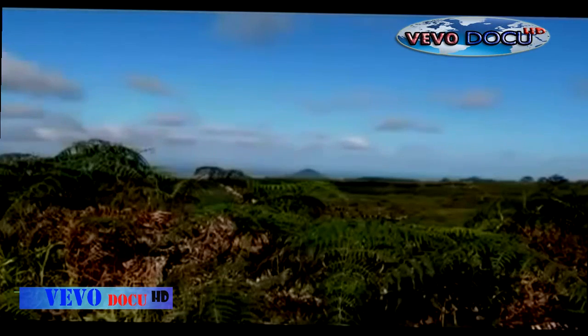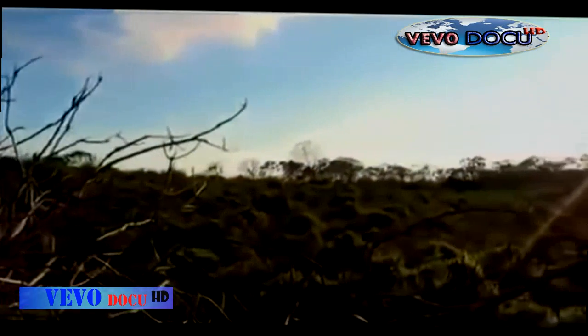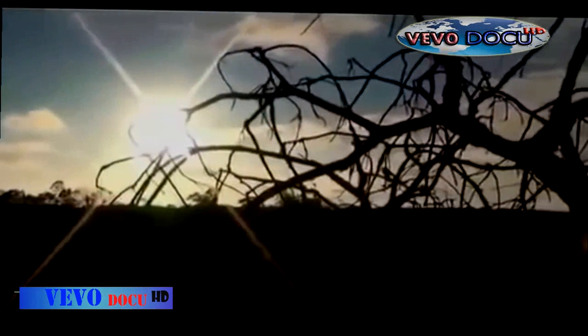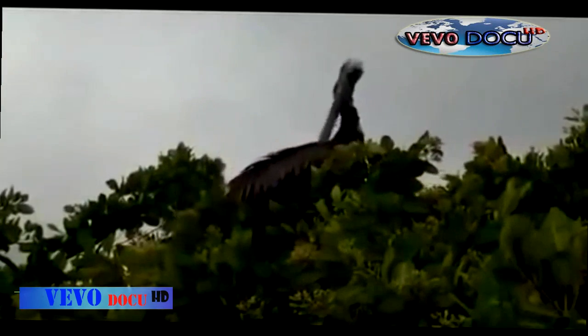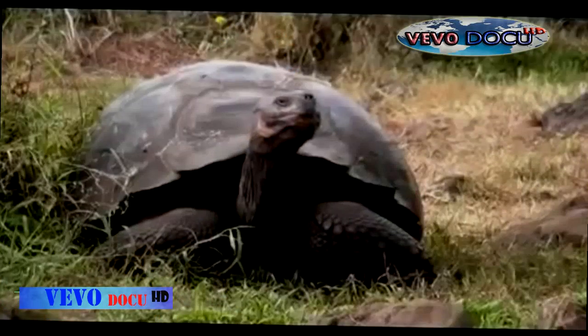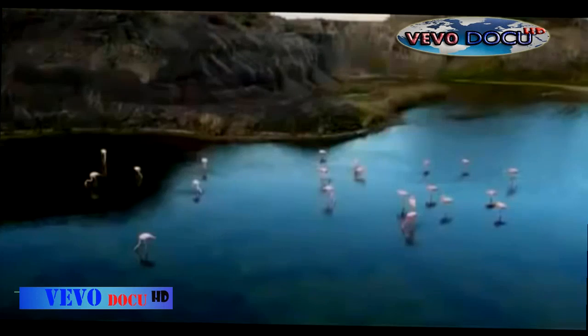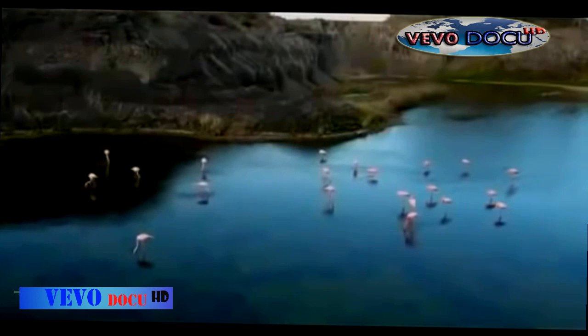But the islands don't just consist of rock and lava. Thanks to the rainy season, numerous plants thrive here, providing a habitat for other creatures. For example, the brown pelican. And even flamingos feel at home here.